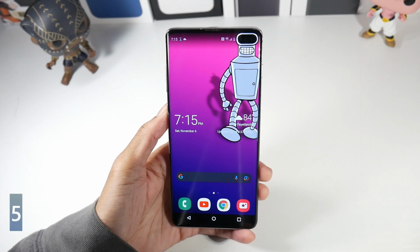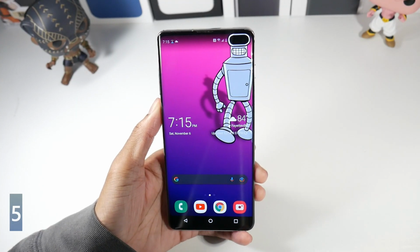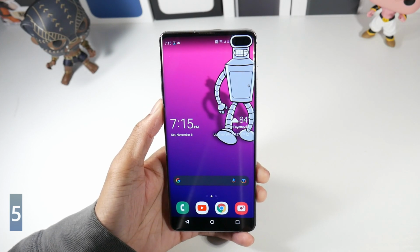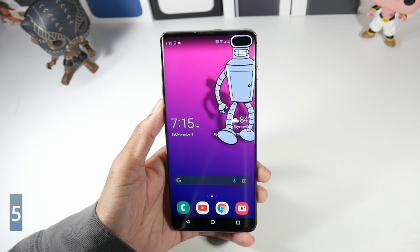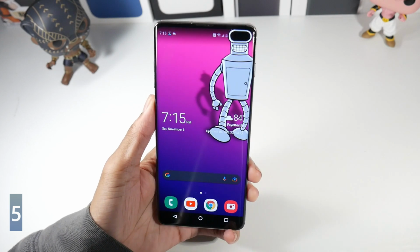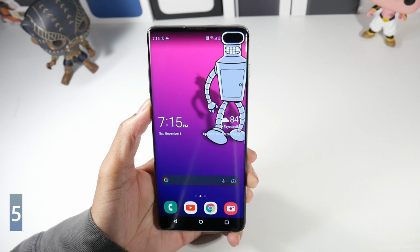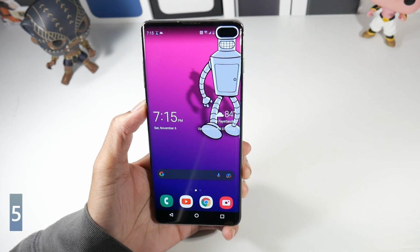Alright, last would be battery life. So this phone, out of my Galaxy S10 series, of course the S10 Plus is going to have the best battery life because it's got the biggest battery. So you guys know I use the S10e a lot, the S10. So it's nice that this phone really does have pretty much all day battery life. I don't struggle getting through a day with this phone as a light user.